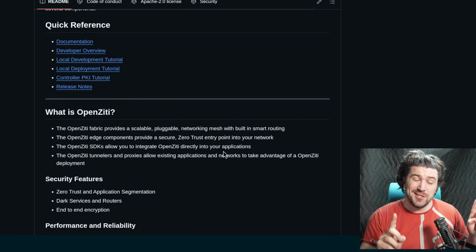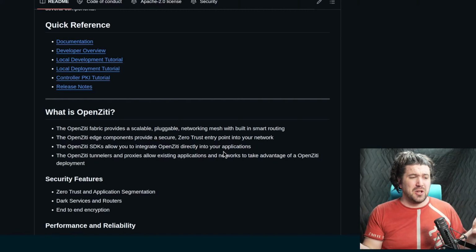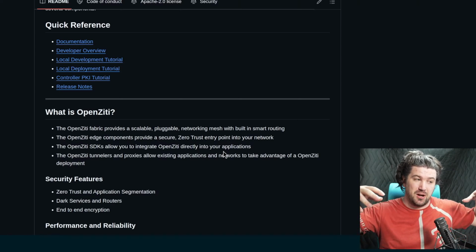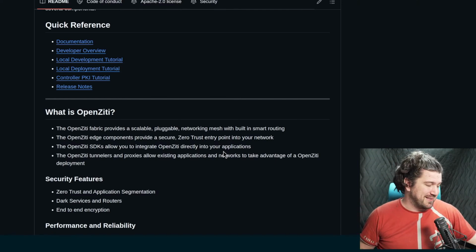It also tries to enforce that only applications that are supposed to talk to each other can talk to each other. So this is more of a thing that you build your application on top of, instead of a thing that you leverage or that's like a library.